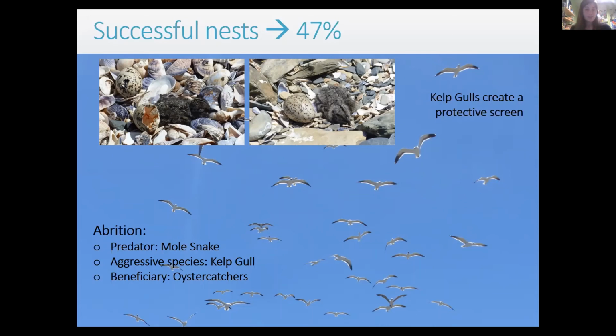They shout at you, they are very, very aggressive. So probably at the beginning, when there were very few nests of kelp gull in Robben Island, mole snakes were predating them. However, when the nests increased and the breeding colony became so big, they became very aggressive, and now they could harass the mole snakes that were coming to predate them.